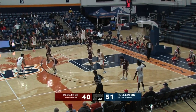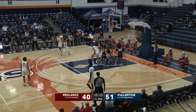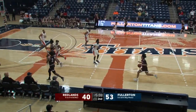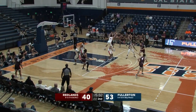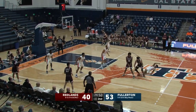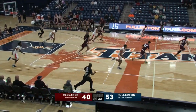Leading scorer for Redlands is Robert Power, the sophomore guard out of the Palisades, 13 points. Amari Milstead inside. Milstead up to 8 points, the South Florida transfer for the Titans. That's a settled shot there from Justice Marmara.